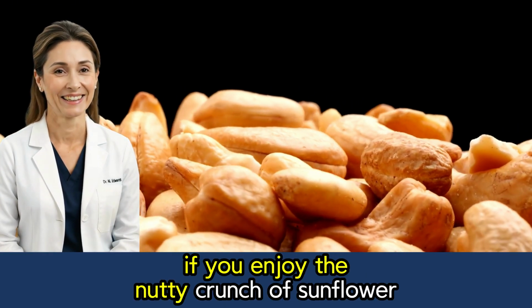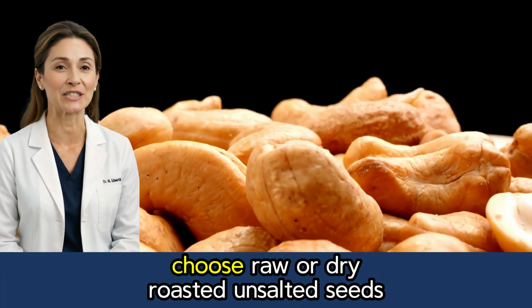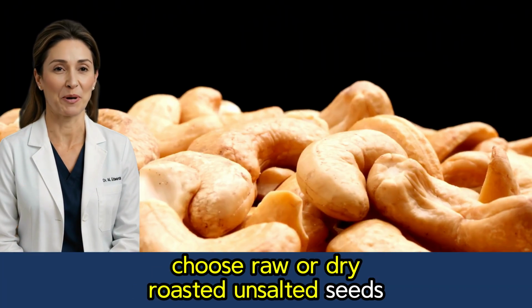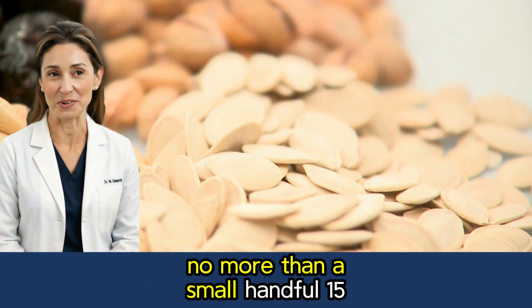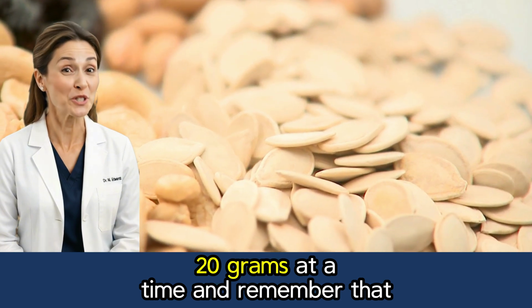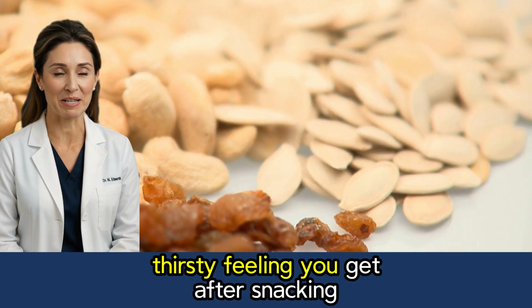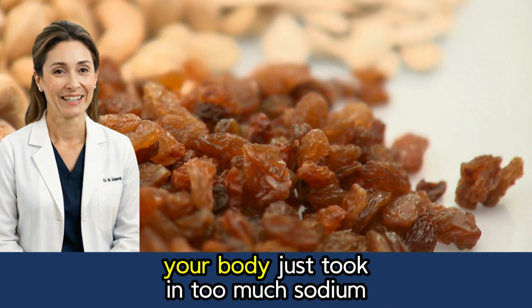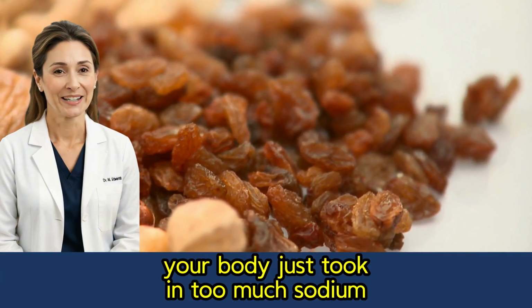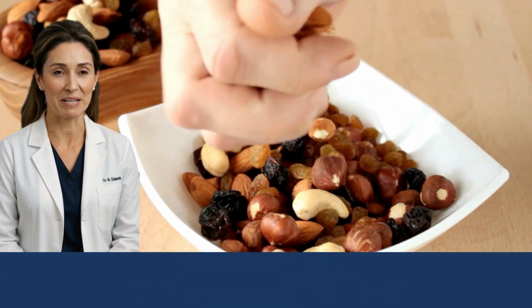If you enjoy the nutty crunch of sunflower seeds, here's a better option. Choose raw or dry roasted unsalted seeds and stick to small portions, no more than a small handful, 15–20 grams at a time. And remember that dry, thirsty feeling you get after snacking. It's an early sign your body just took in too much sodium and your heart is working overtime to adapt.